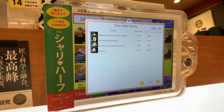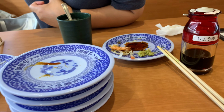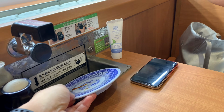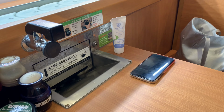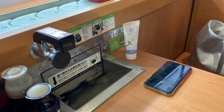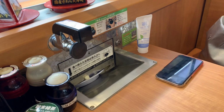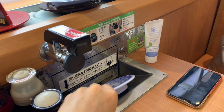There, we ate this. One, two, three, four. It's four plates. So we can now put them in the slot. That's how the staff here count how many plates. That's how they charge you. They count how many plates you put in the slot.